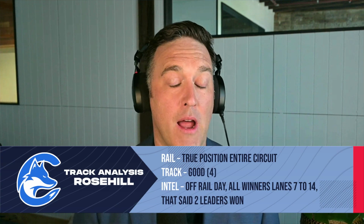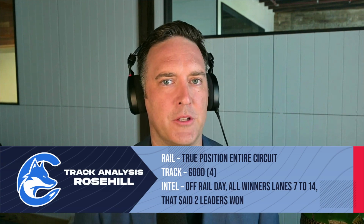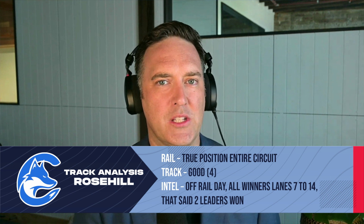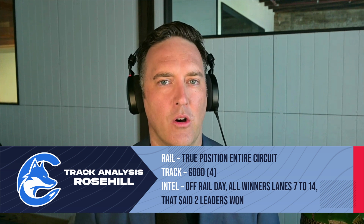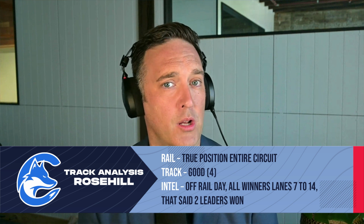All the rain during last week, which we spoke about, just sort of created that off-fence, off-rail advantage in the home straight. Now, we touched on that pretty comfortably in the preview show on The Hunt on Thursday. We said lanes 4 and beyond would provide the bulk of your winners. Well, every winner was in lanes 7 to 14 on Saturday. 2 leaders did hold on and win, so it wasn't impossible to lead.